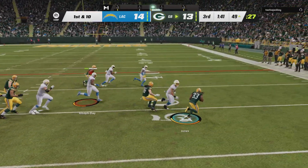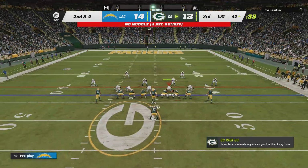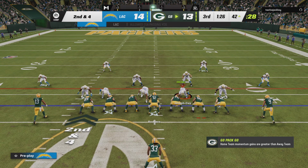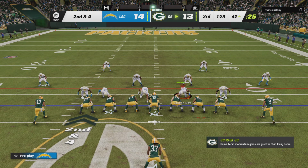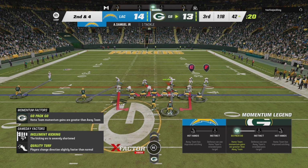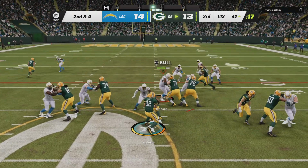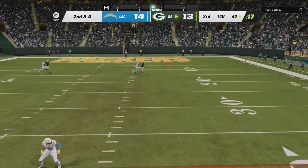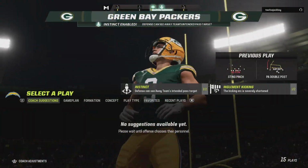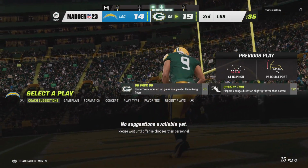They'll try and get the running game going with Jones. 50 yards rushing for him now to this point. A 6-yard pickup brings up 2nd and 4 at the Chargers' 42-yard line. Off the play fake to Jones, here's Rodgers. And at the 7-yard line, the catch is made. Touchdown, Packers. Christian Watson. 42 yards.